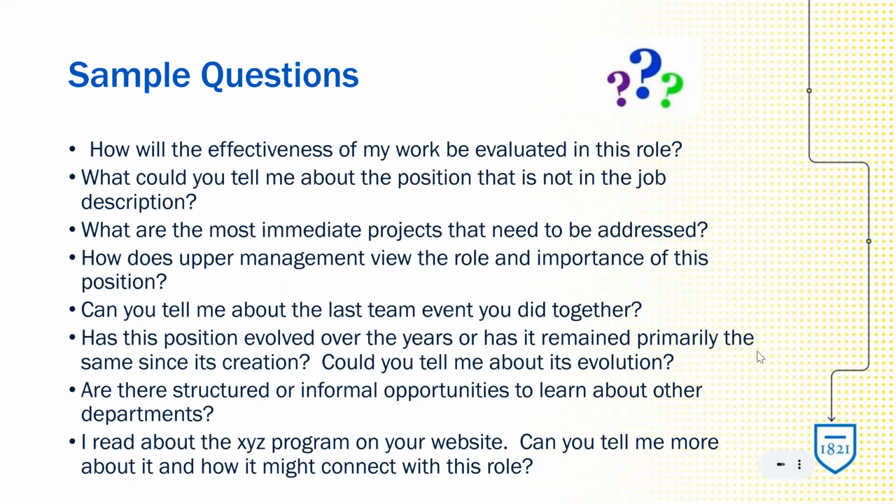In addition to a few of the examples I gave in the previous slide, here are some more sample questions that you could ask at the end of an interview. I won't read all of them out loud, I'll just pick a couple, but how will the effectiveness of my work be evaluated in this role?